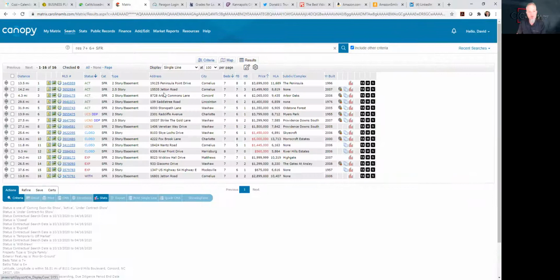When I click on results, you can see 5 of them are active. There are 3 currently under contract. There are 4 that have sold in the last 6 months. And then there are these 3 expired and 1 withdrawn.